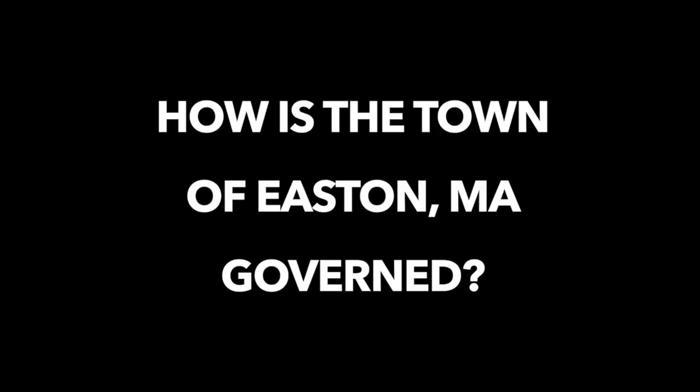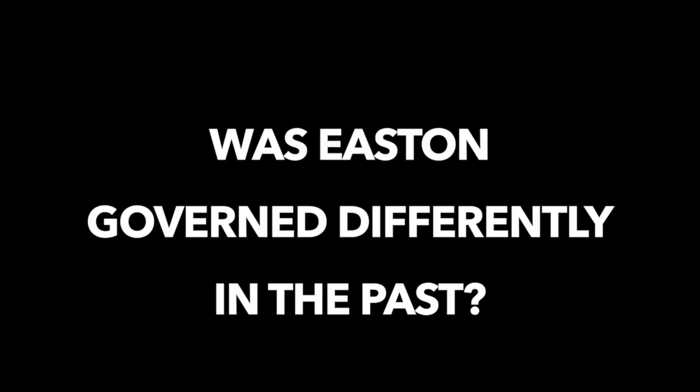The town of Easton, Massachusetts is governed by a board of selectmen, which is the executive branch of government, and also town meeting, which is the legislative branch of town government. The board of selectmen present things to town meeting, town meeting votes on those things, and the board of selectmen is charged with enacting what town meeting votes on. The board of selectmen themselves are a long-standing New England tradition. Interestingly, it's not a system you see outside of New England, but it's the system that's operated in Easton forever.